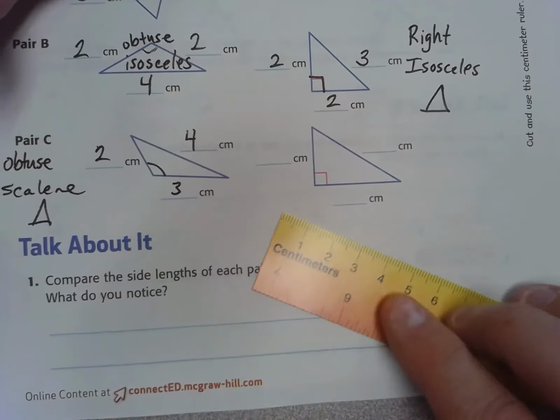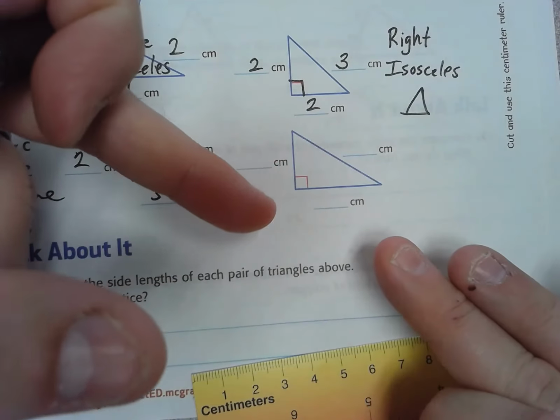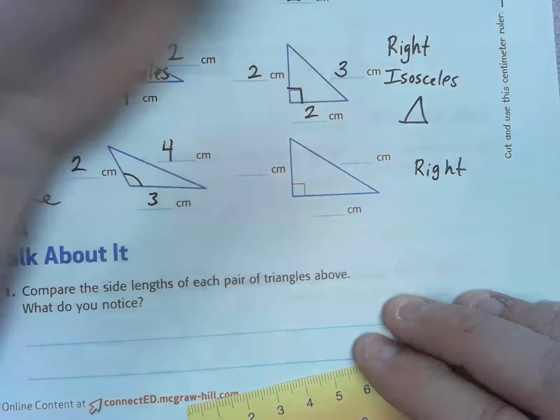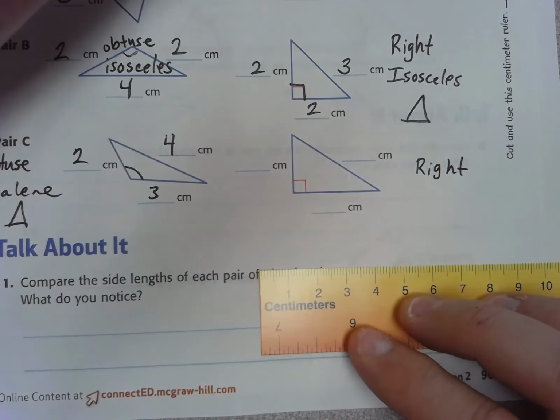Now, what kind can we go ahead and name this? Since we see that one thing right there, sailor. Okay, it's a right triangle, so put right there. All right, now let's measure the sides.